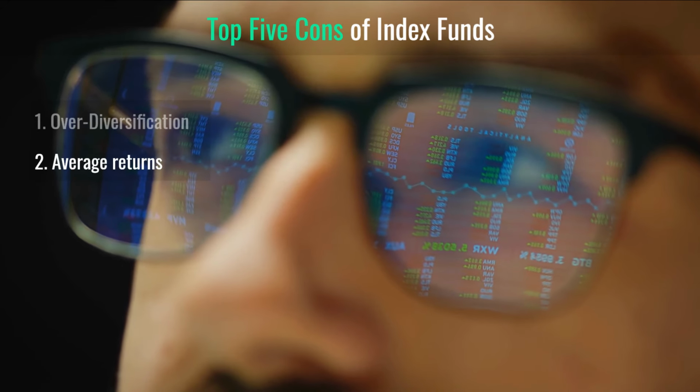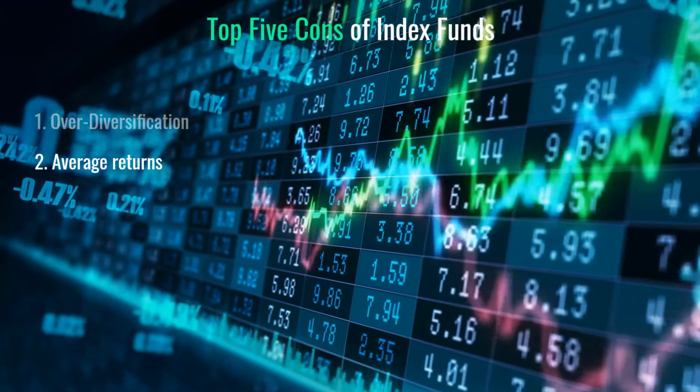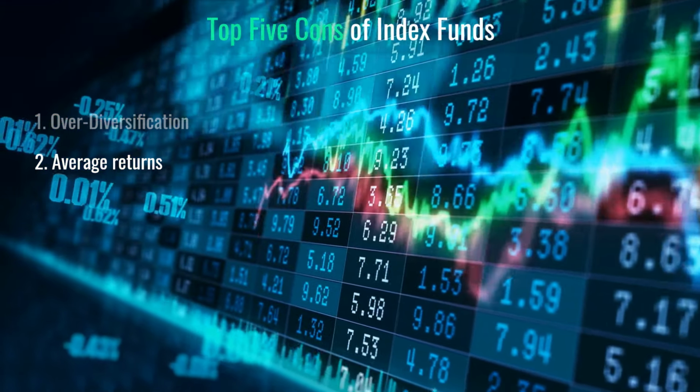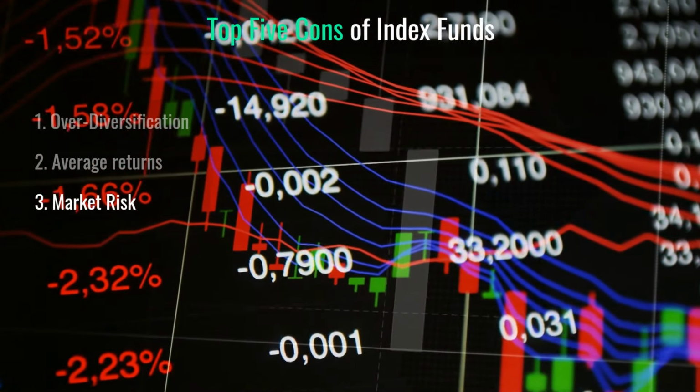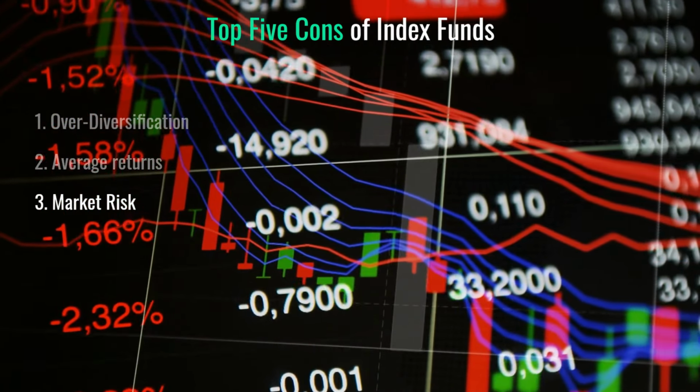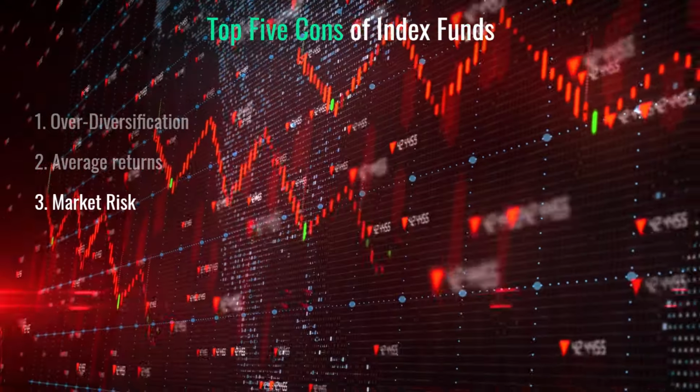Index funds track the market, so you won't outperform the market. In some cases, you may underperform, though only slightly, due to tracking error or cash drag. As index funds are subject to the overall performance of the market, they offer little downside protection, and may experience significant drawdowns during market downturns.